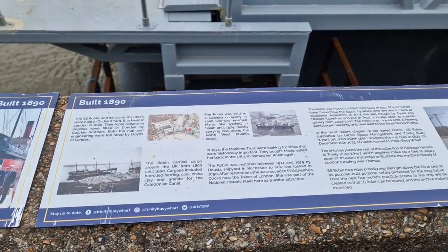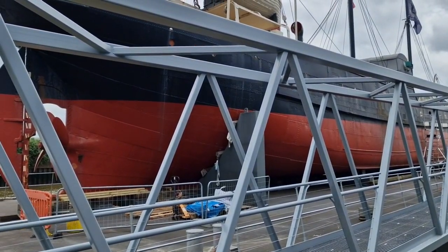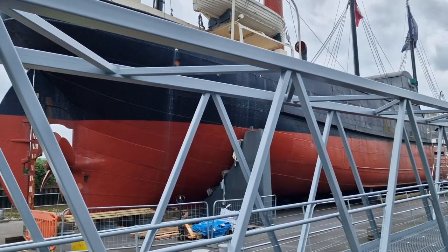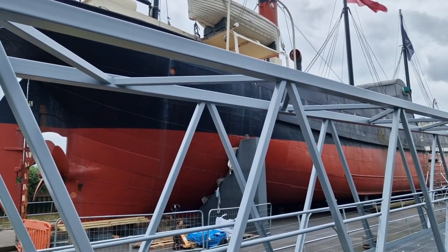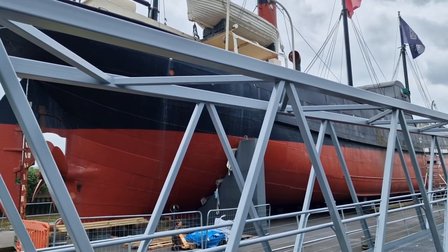And I'll read you out her details now. Built in 1890, SS Robin and her sister ship, Rock, were built in Orchard Yard, Blackwall, in London in 1890. Their triple expansion engines were fitted in Dundee by Gourlay Brothers. Both the hull and engineering were top rated by Lloyd's of London.